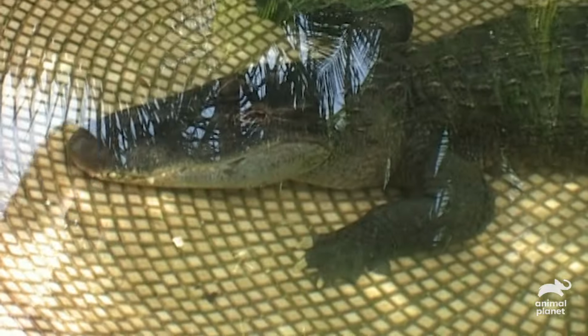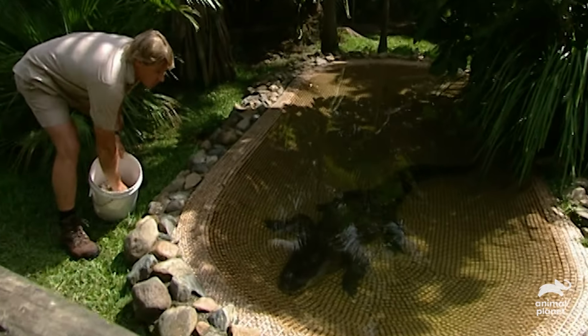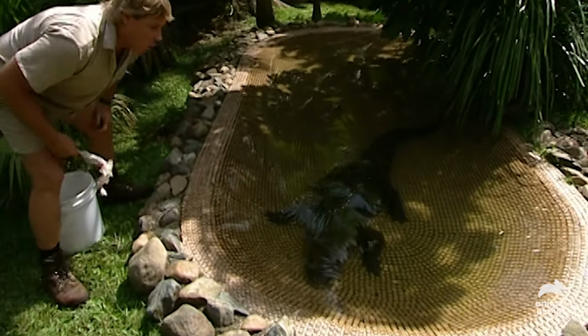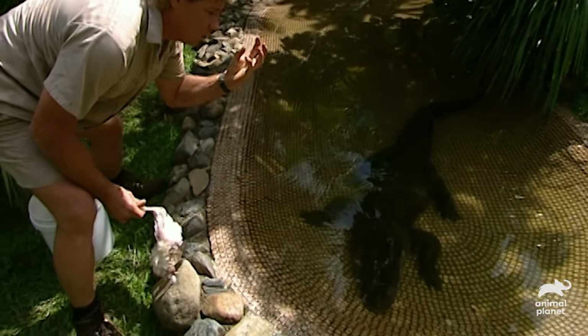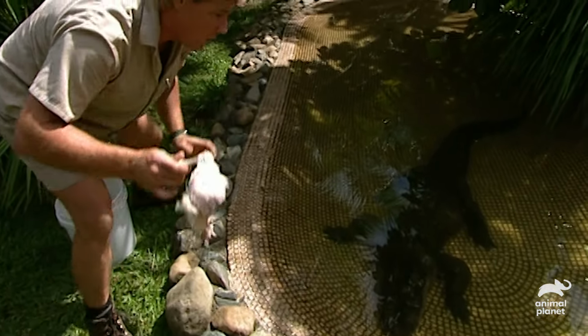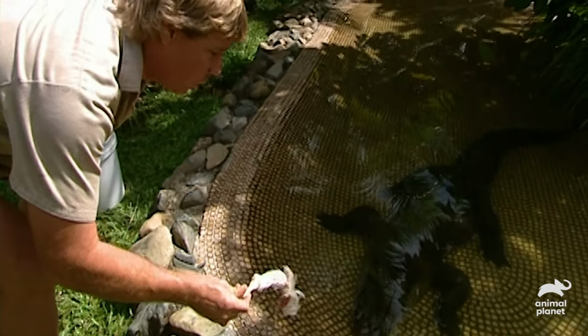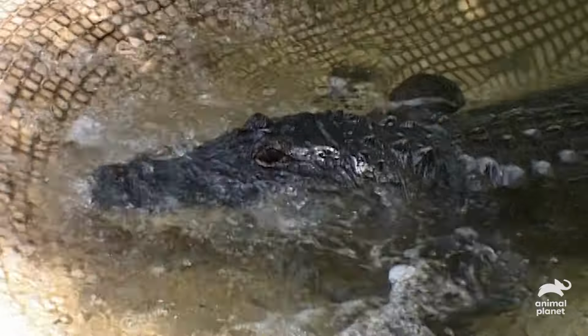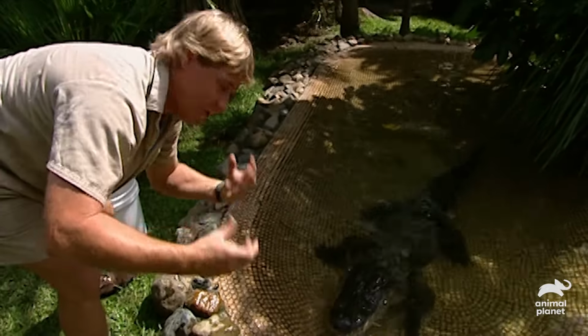Ooh, here's the fang. She's sitting there as still as a rock. And this is the technique that all crocodilians use to get their food. They sit there so still that they're like a piece of the environment. And then as soon as there's any ripples around her head, watch what happens. Whammo! Whack! Hit! Pull it back, kill it, and then swallow it.